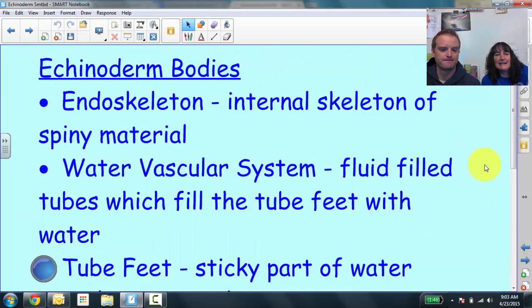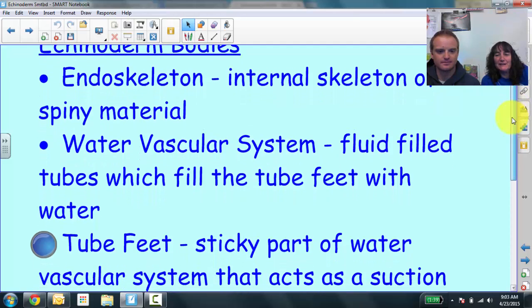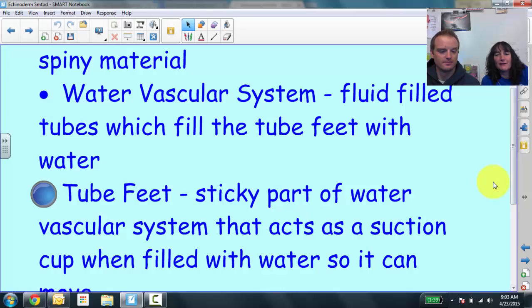So the bodies, they have something called an endoskeleton. That means they have an internal skeleton of spiny material. So the insects had the exoskeleton on the outside, and these guys have the endoskeleton on the inside. They also have something called a water vascular system, and it's a bunch of tubes that go throughout their body, and it has water in it. They use the water from the ocean that they live in, and they have tube feet that fill up with the water, and that helps them move around. It actually creates suction for grabbing onto things.